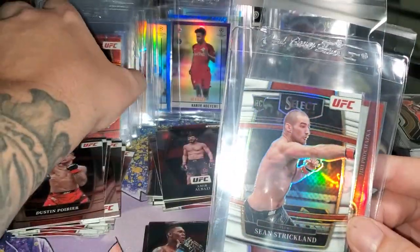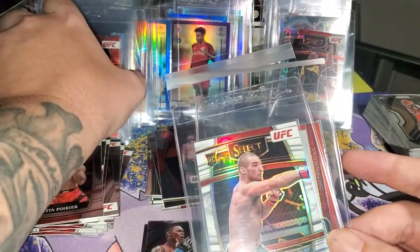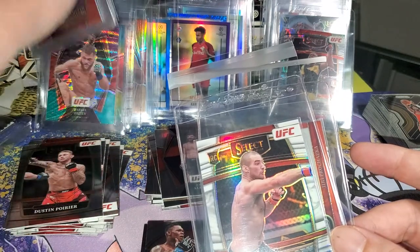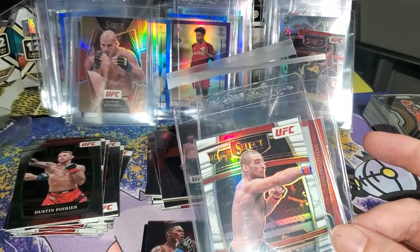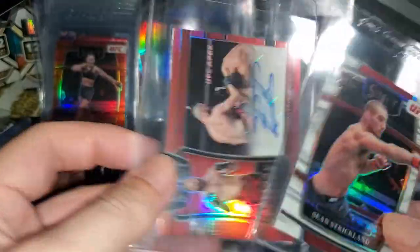I mean, look at that. You do got Sean Strickland right there, tricolor. Let's see. You got a Patty base, you know, so that's all good. You get something that covers it, plus all this other stuff, right? And just wait until you get the big, big boy hit.